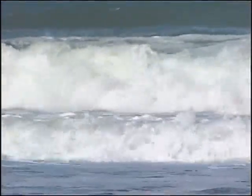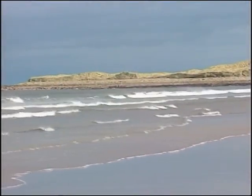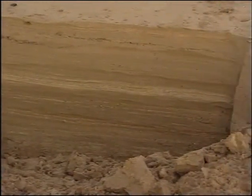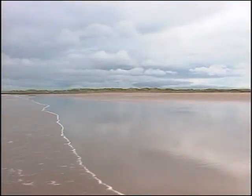A stark contrast is presented by the sands of the more exposed shoreline to the north of Holy Island. Here the sediment shows well-preserved, gently dipping planar stratification, reflecting the regular seasonal reworking of the beach sands by wave swash.